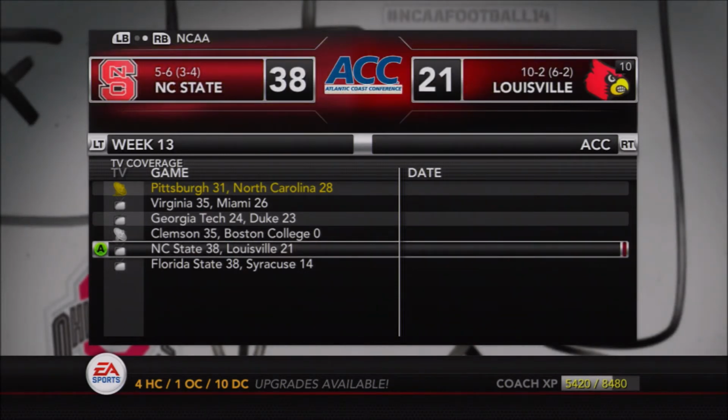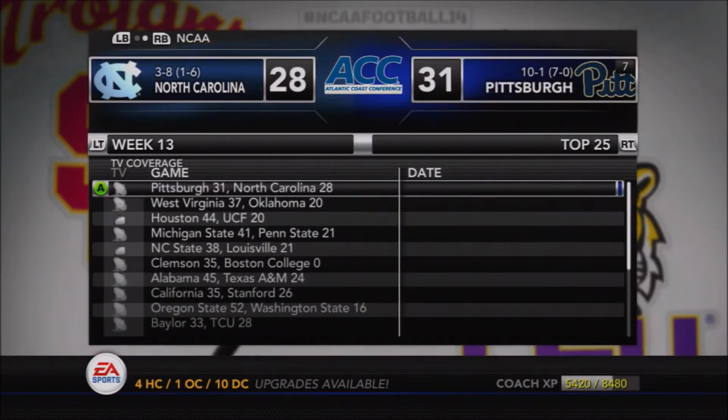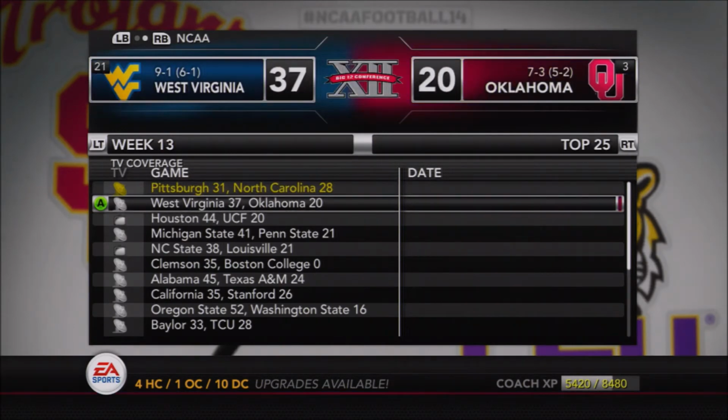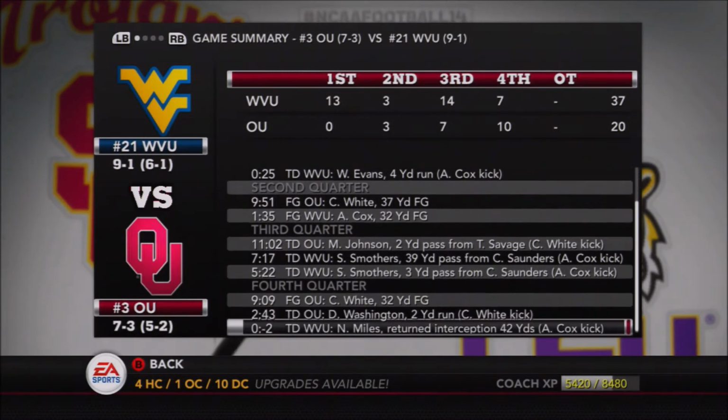Virginia knocked off Miami, so even if we had lost, Pitt still would have clinched the ACC Coastal Division title regardless of that result. Clemson won on the other side, so they clinched the ACC Atlantic Division, not only because of that, but because of the fact that Louisville lost to NC State as well.